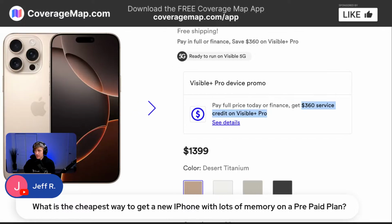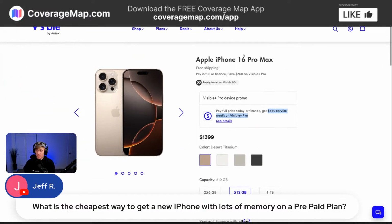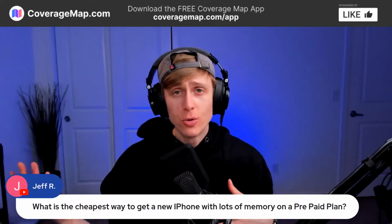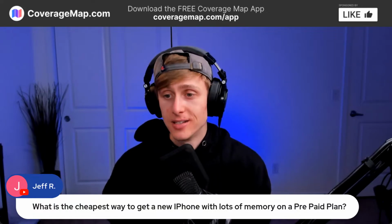So this is a great way to get a new device, get the storage configuration you want, get a great plan, and save $360 off. So, Jeff, hopefully that's helpful. Some options to consider. Really depends on what you want for coverage, who your current carrier is, what phone you're looking for, what storage capacity you're looking for, and things such as that. But hopefully that is helpful for you.